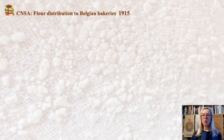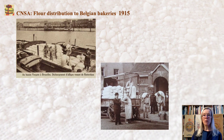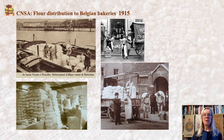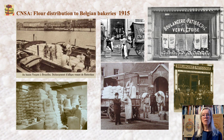The flour distribution to the Belgian bakeries started with the barge mooring in the harbour. The sacks of flour were loaded on wagons and transported to the bakery. The bakers brought the freshly baked breads to the soup kitchens for distribution to the destitute, or sold the bread in their bakery shops, where crowds of people would wait for the shops to open, and store windows were decorated with empty flour bags.